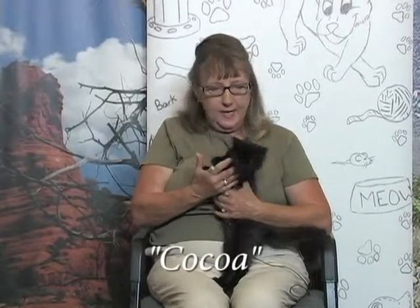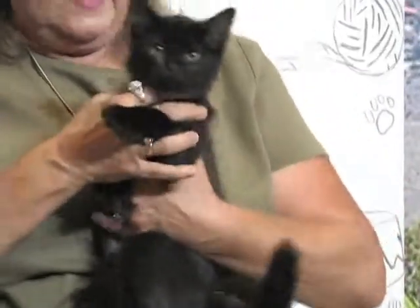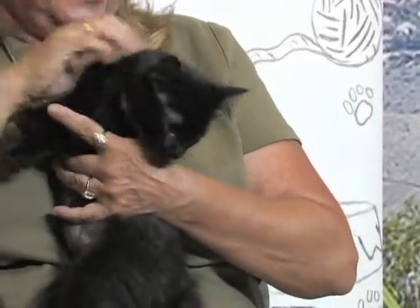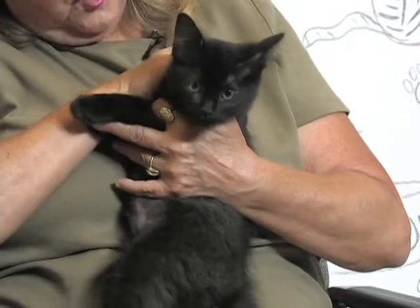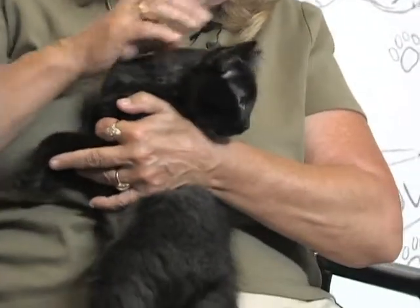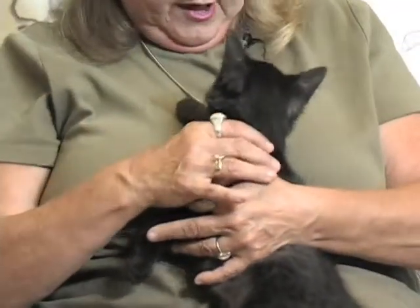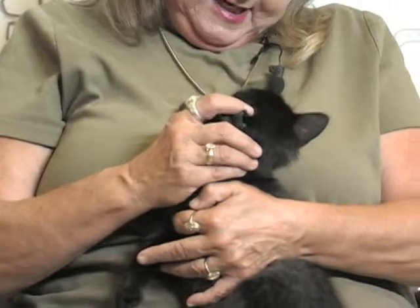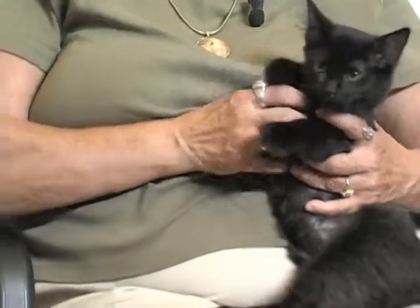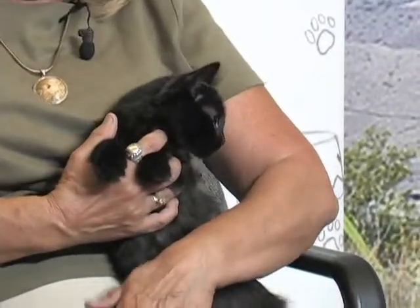This is Coco. He is a 3-month-old male black kitten. I think he's going to have long hair. He's very playful. He enjoys being with his litter mates, and we have lots of little litter mates now to go with these kittens that I'm showing today. Coco is very active. He's got very dark golden eyes, as I look into him, and he's going to have long hair. This is Coco, 3-month-old male black cat.